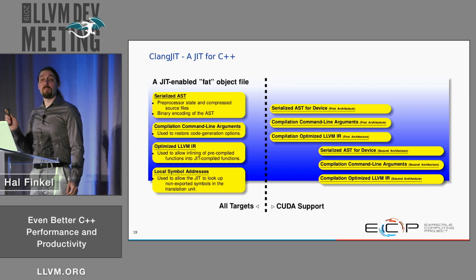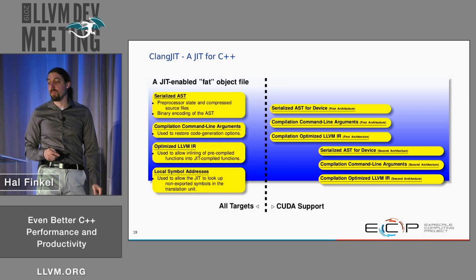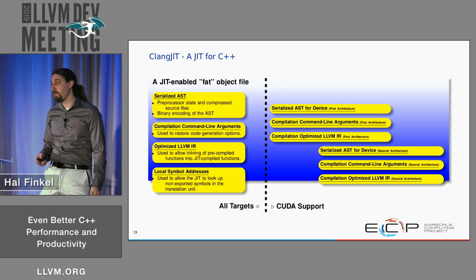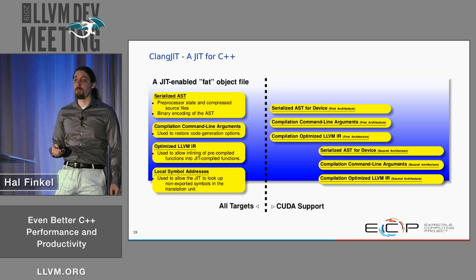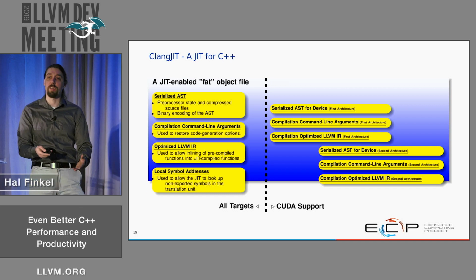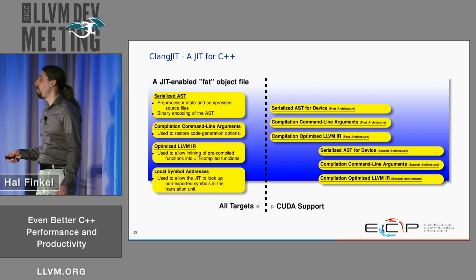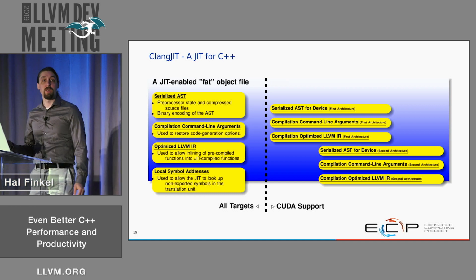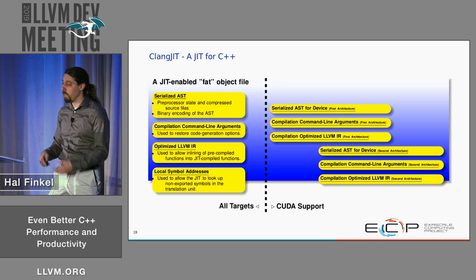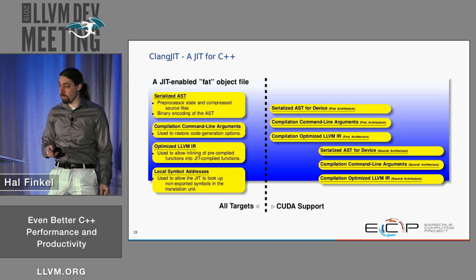Okay. The second thing that has to be stored here are the compilation command line arguments that were used to compile the translation unit. This is important because at runtime, we essentially need to reconstitute the state of Clang so it can keep compiling stuff. And there are things like target flags and the like that affect code generation that need to be analyzed in order to reconstruct the relevant state of Clang.